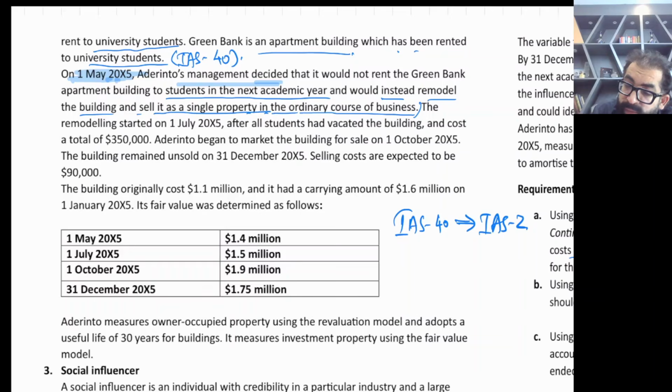Aderinto management decided it would not rent. Just this decision, just these words of management, are not enough to prove that you are planning to change the use. You need to give some evidence. Now, the evidence is development work. The remodeling started on, yes, this is the evidence. It is written in IAS 40.